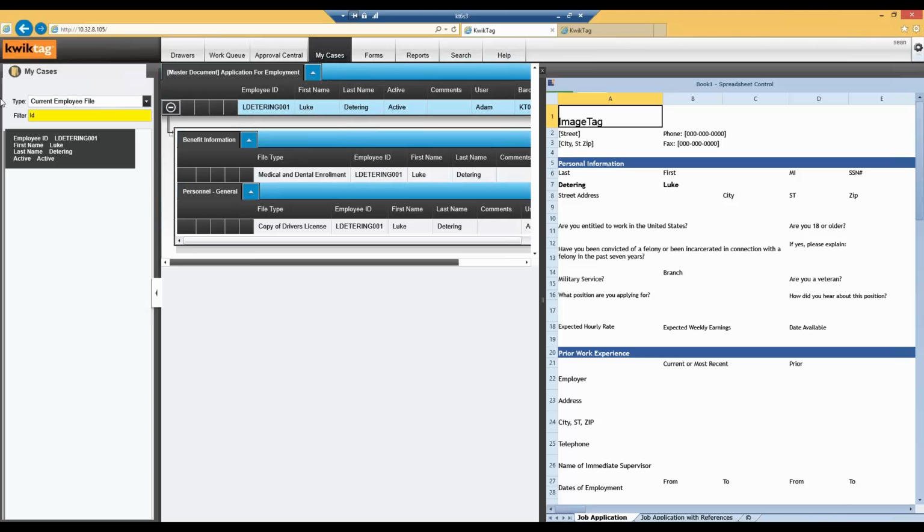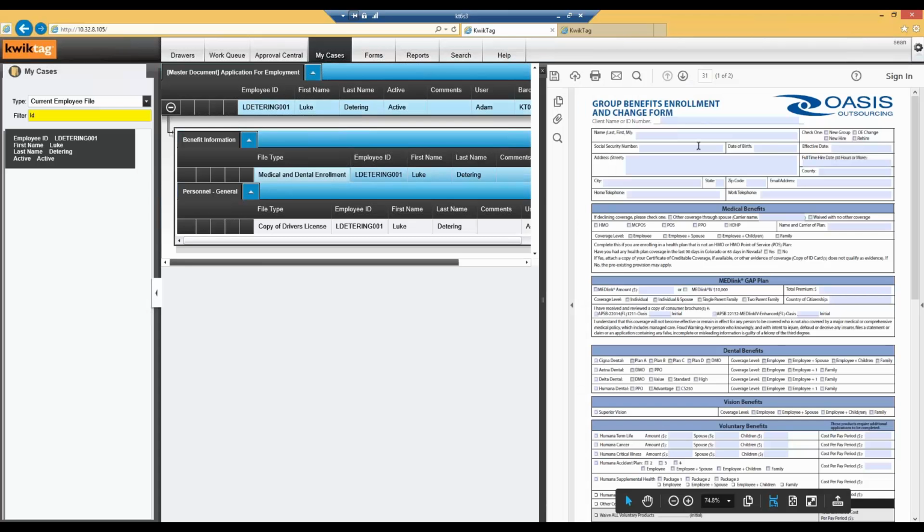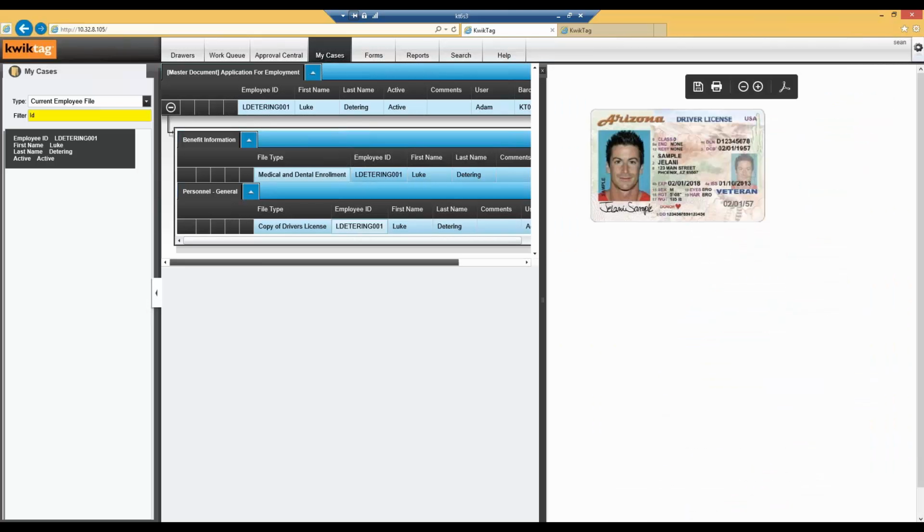So again, we have this case here developed for an employee file. In the top right here, you'll see it says master document, application for employment. That's the first document in Luke's case. When I put the application for employment into KwikTag, it opened up and created this case. And then every document I put in here for Luke, I put in his medical and dental enrollment document, right? When I put that in there, I index the document real simply: first name, last name, and his employee ID, which is the magic common denominator, okay? And so for any subsequent document that goes into the system, whatever drawer it's in, if it's got Luke's employee ID in there, it is going to also be put into his case.